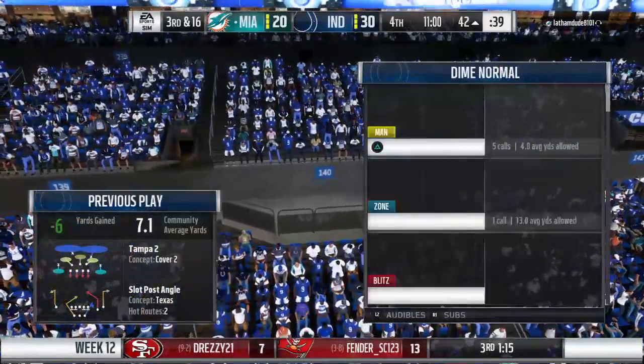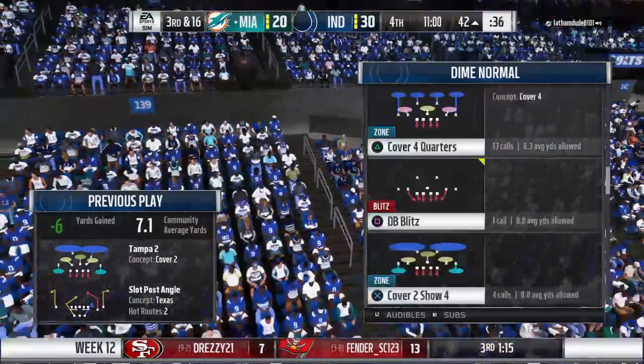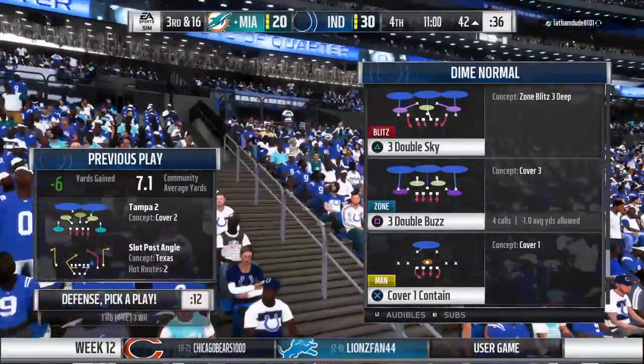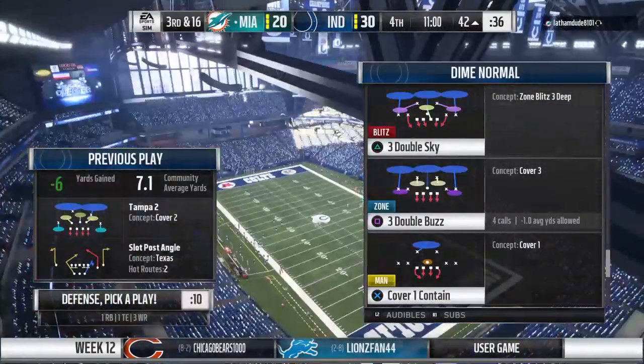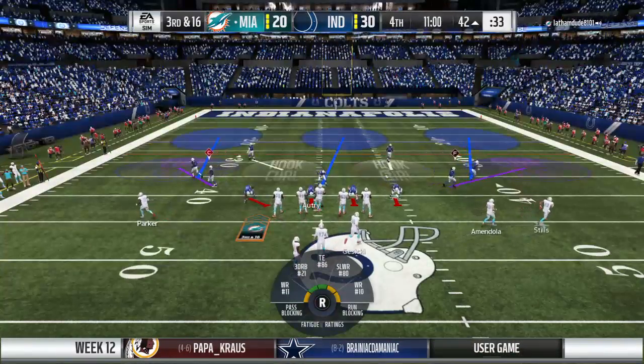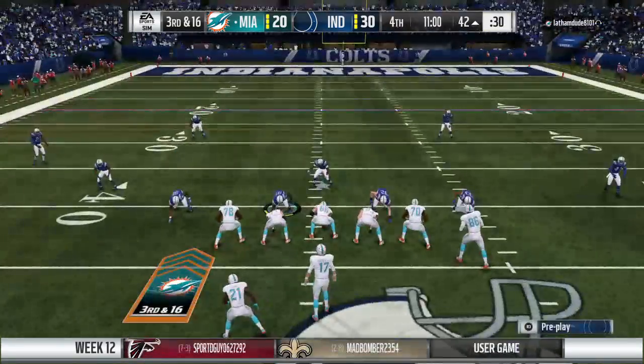To Malik Hooker. It's a stretch. But I promise you that at least one team will be happy with that decision. The Dolphins on 3rd down, lacking much success, just 2 for 7 to this point. This is 3rd and 16.